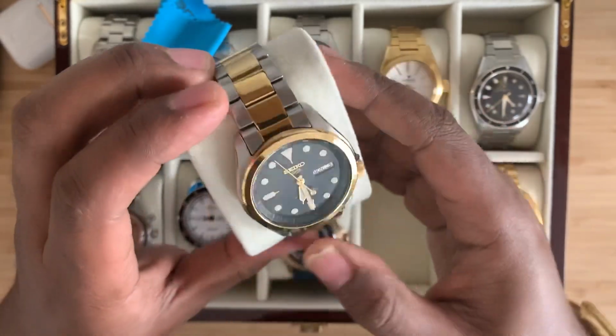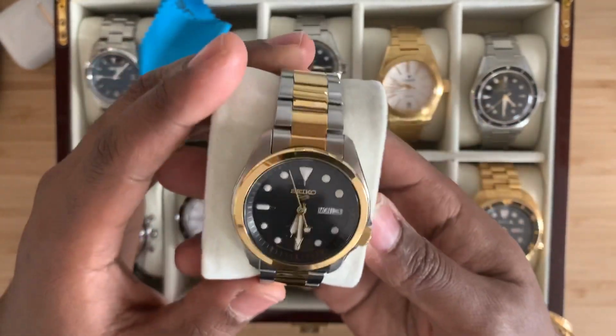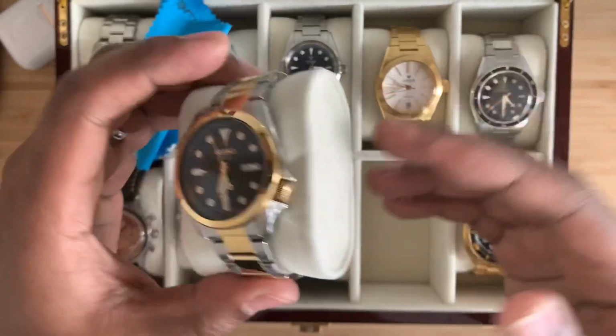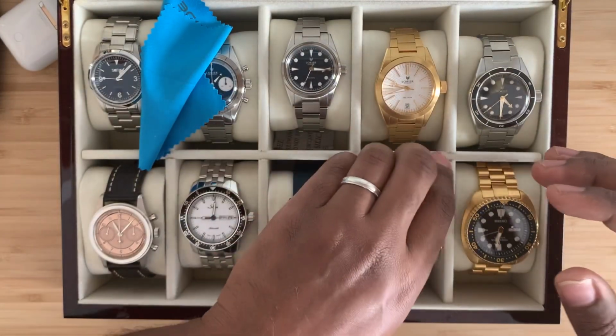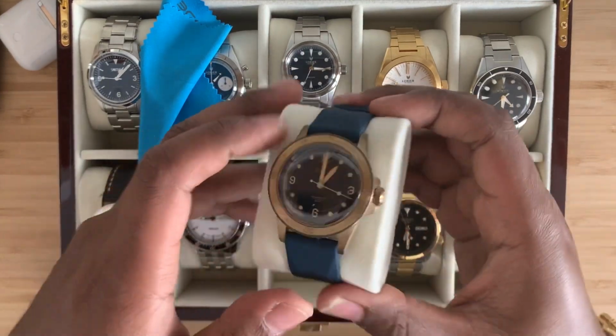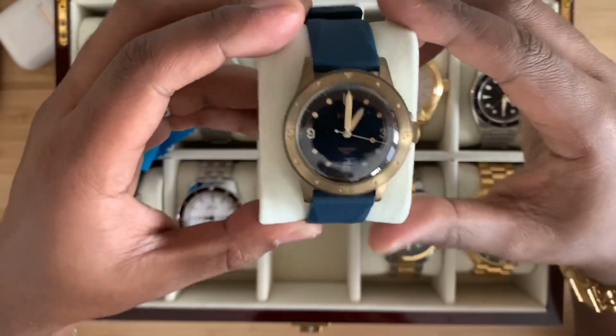If they do ever discontinue the Seiko 5 Dress KXs, this will be one of the ones that you're not going to see everywhere, because everybody goes gaga over the other ones, the more basic blue, gray, which I also have.